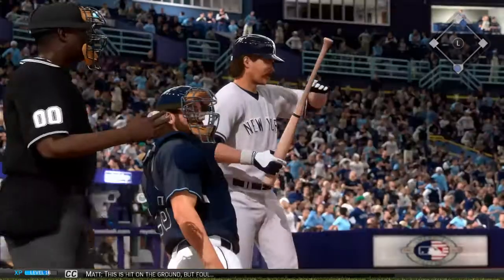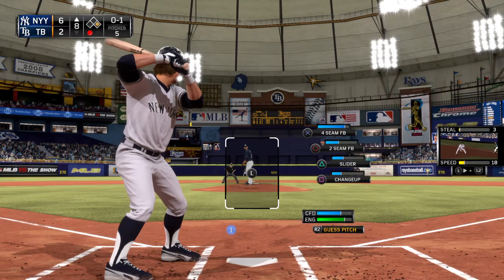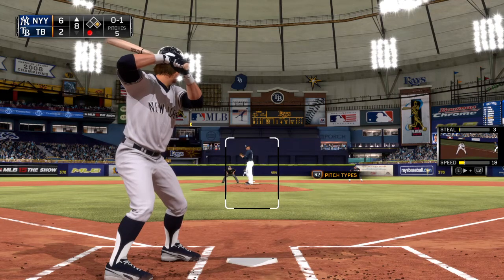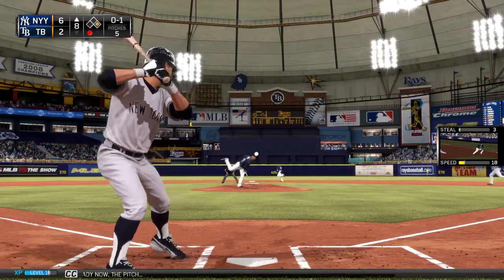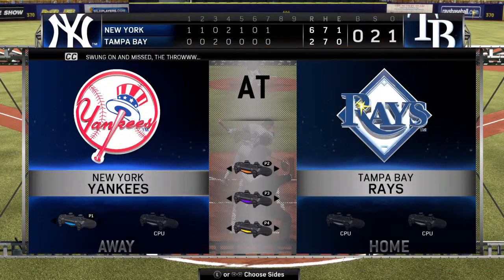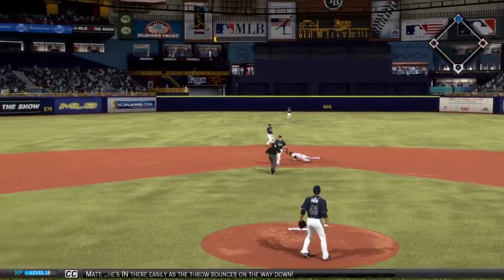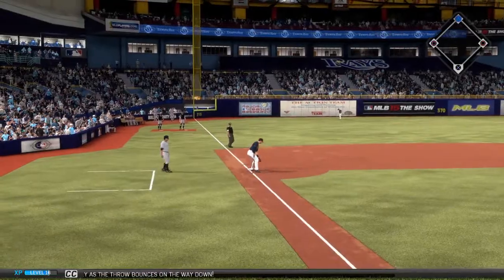Down but foul. He's ready now. The pitch. He's running again. Pitch swung on and missed the throw. He's in there easily as the throw bounces on the way down.